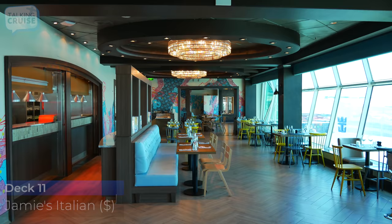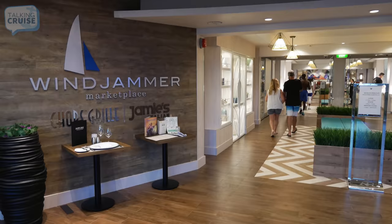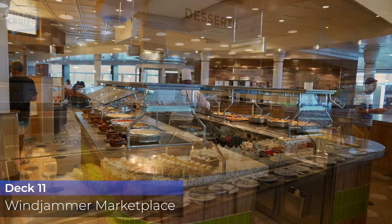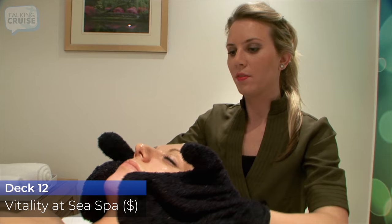Stop by the Plaza Bar at the entrance of the Windjammer Marketplace to get a drink before or after an enjoyable meal. The Windjammer Marketplace, open for breakfast, lunch, and dinner, features an abundance of new menu items daily, served buffet style. Pamper yourself with a massage, facial, or visit to the salon at the Vitality at Sea Spa.